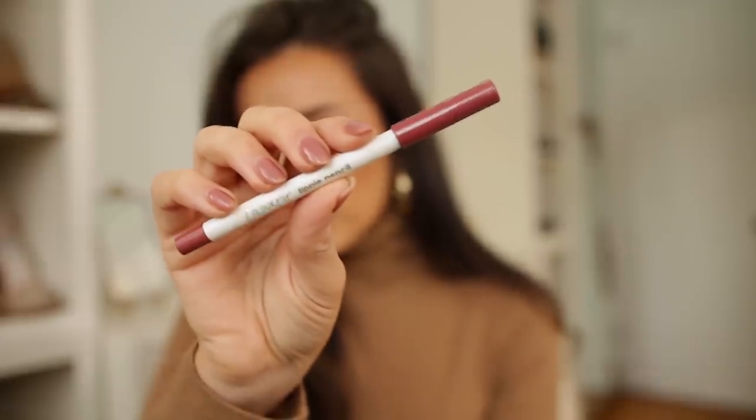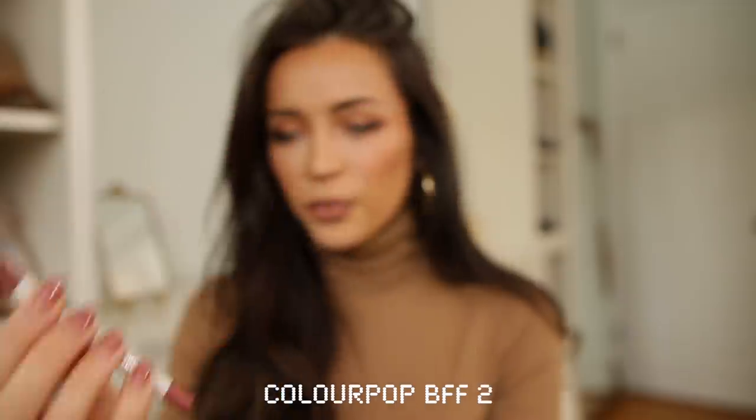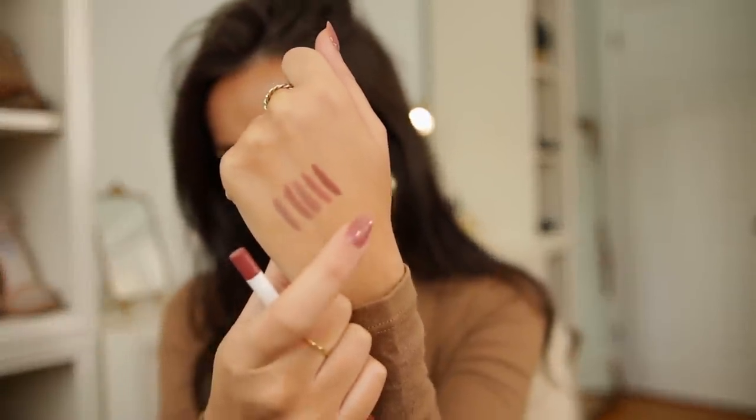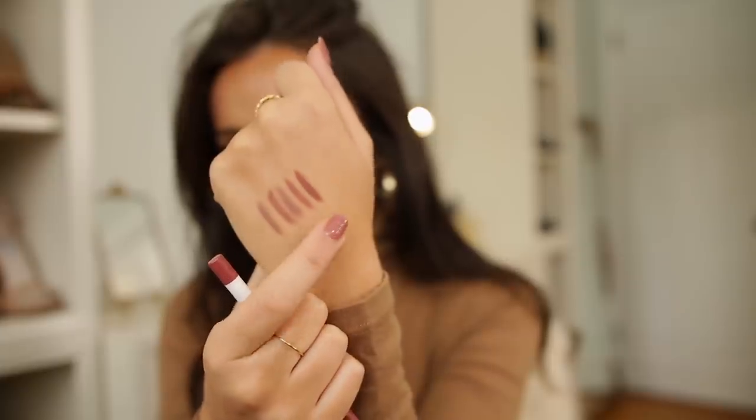Next up, we have one of the ColourPop Lippy Pencils. I hate the word lippy, but I love the ColourPop lip liners. They are affordable, they're creamy, and I really like them. So this one is in the shade BFF2. This one is kind of similar to the Makeup Forever in tone, but just a little bit darker. So this one definitely adds a good amount of contour to your lips and makes a great all-over lip color. So this one I really like. A lot of the time I'll just fill in my lips with this, add a dab of lip balm, and I'm good to go.